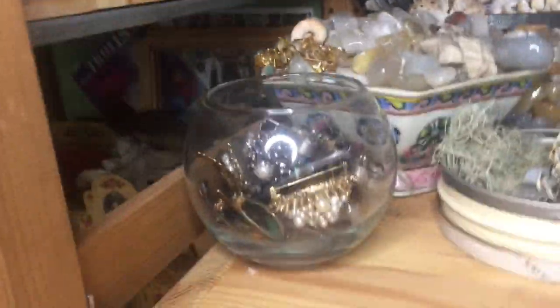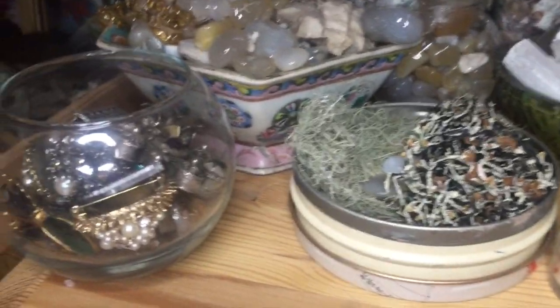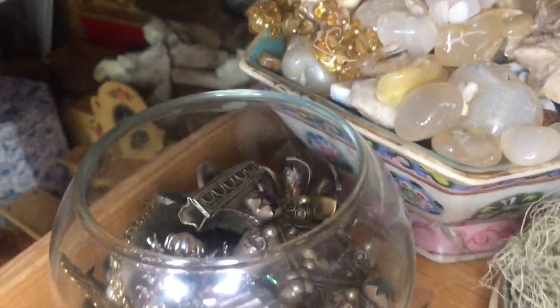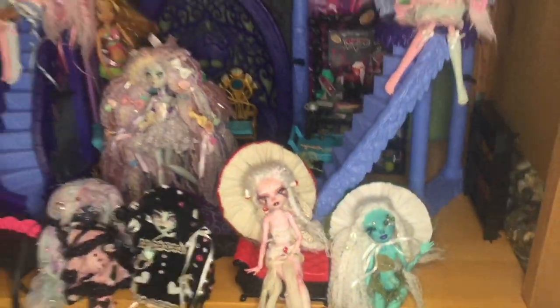Down here, we've got a lot of stuff. Okay, we've got some rocks in boxes. We've got some moss in a jar. Got an assortment of shiny materials in a little thingy. More agates and rocks.